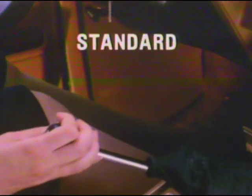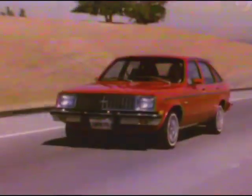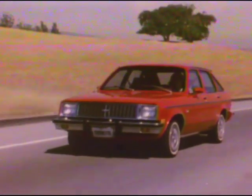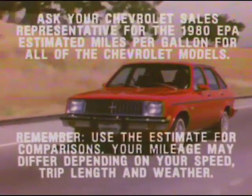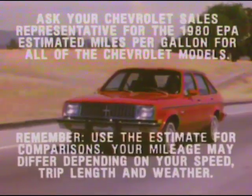All Chevettes feature a standard, fully synchronized 4-speed manual transmission, which gives impressive fuel economy. And an automatic transmission is available for convenience while maintaining good fuel economy. Ask your Chevrolet sales representative for the 1980 EPA estimated miles per gallon for all of the Chevette models.